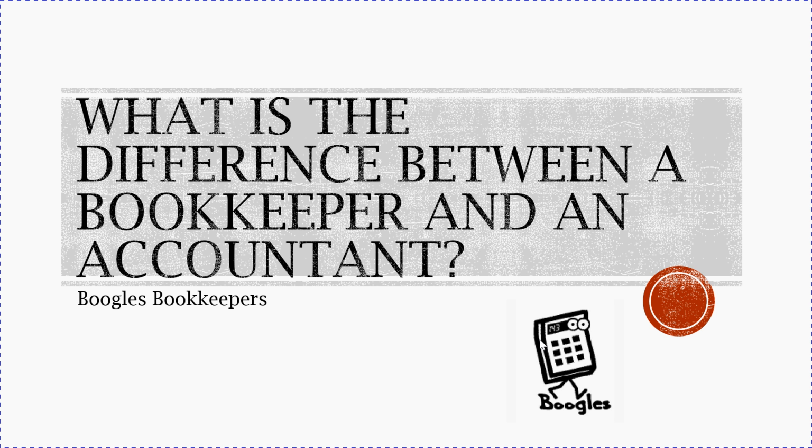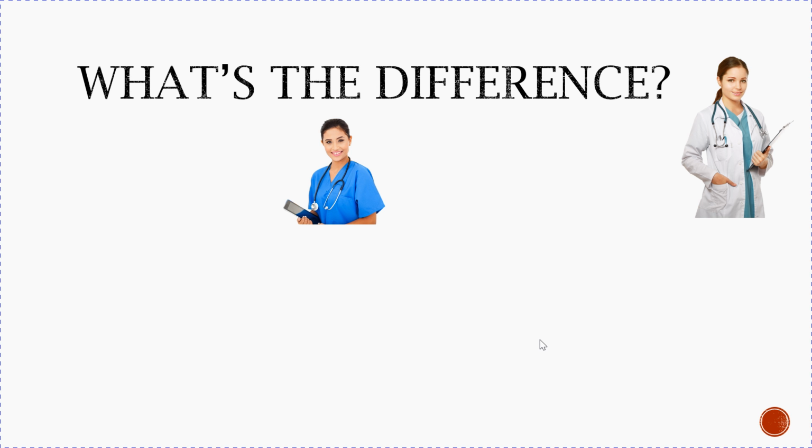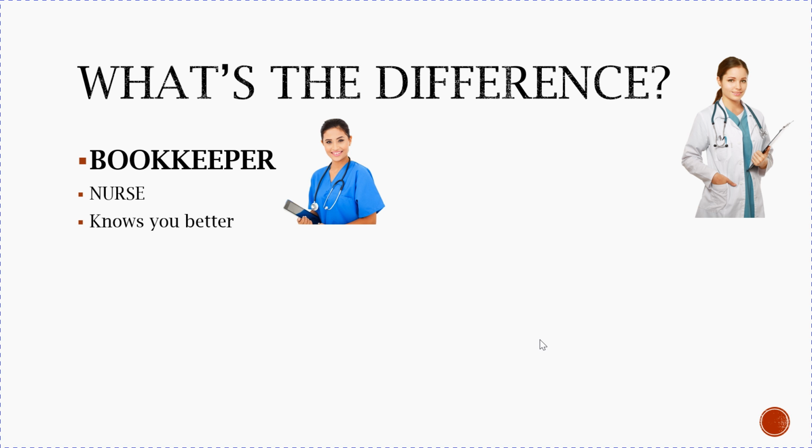So what is the difference between a bookkeeper and an accountant? Often asked this question. I always say it's like a doctor and a nurse. To me, the bookkeeper is like the nurse, as in they know you a lot better, know you more intimately, and they can do a lot. It does depend on the seniority. Bookkeepers can be quite basic, almost day-to-day entry people, or they can be quite senior, just like nurses. You can get your district nurse. A bookkeeper can be quite senior, almost what we call management accountant level, depending on their experience.